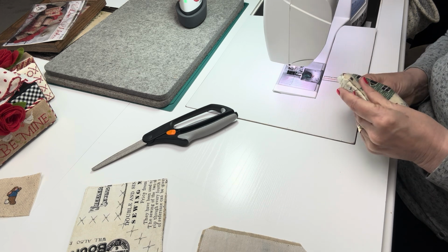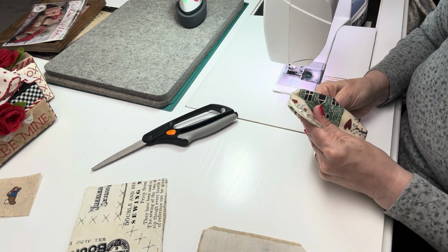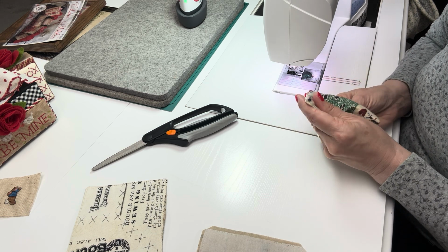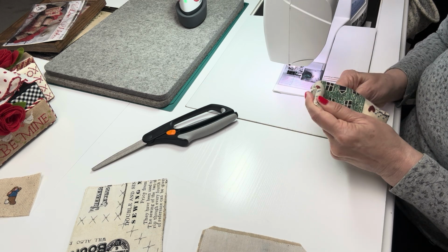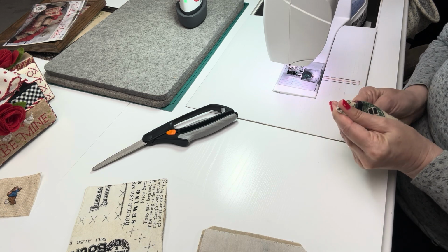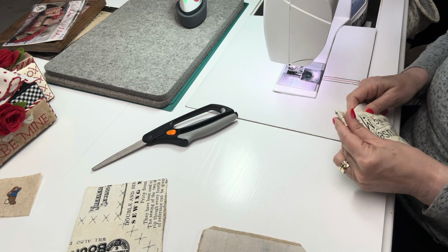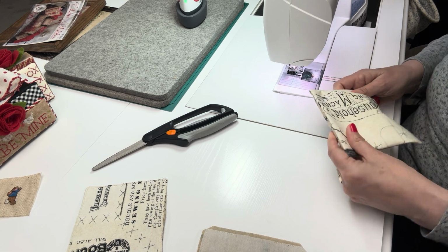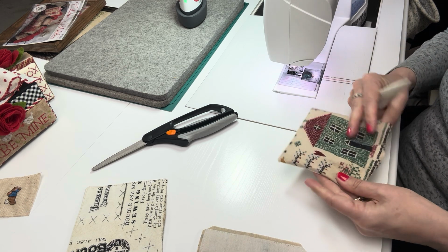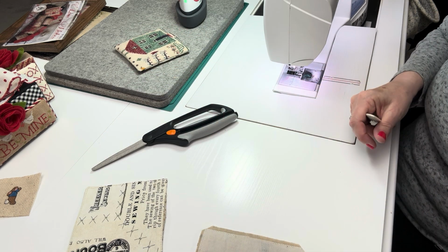I've got my point turner here. I'm going to push it on the cotton side and not the flannel side. The flannel side is just a tad bit looser weave, and I don't want to poke it through. So I'll do that, and that's ready to go.